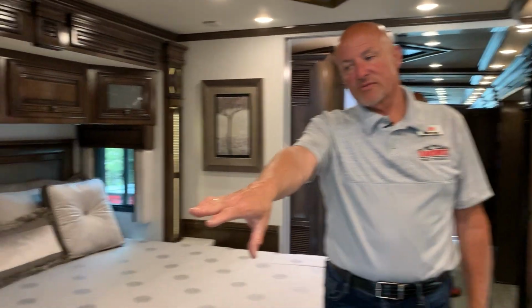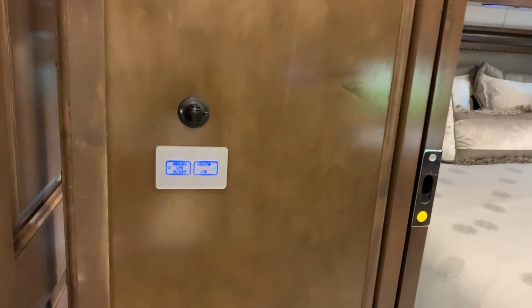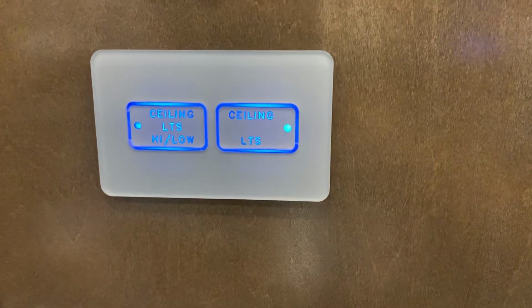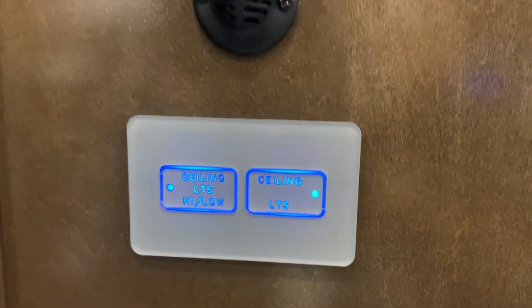Nice controls for lighting throughout the coach with multiplex lighting. You see they're illuminated with blue backlighting so that you can easily see, and the font has been increased on those. You can tell what lights you're turning on or what services you're turning on. As I said, this will have heated tile floors, so it'll have high, medium, low setting. That would also be in the multiplex component of the coach.